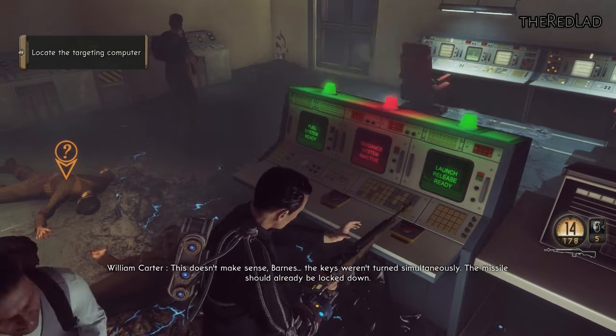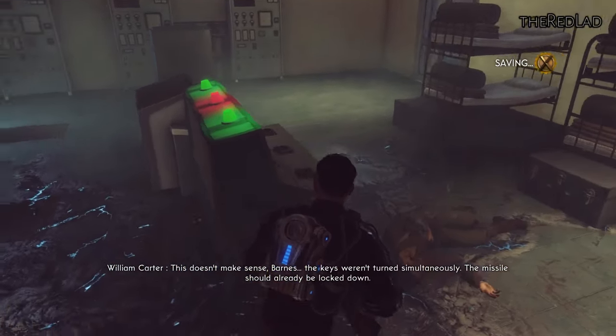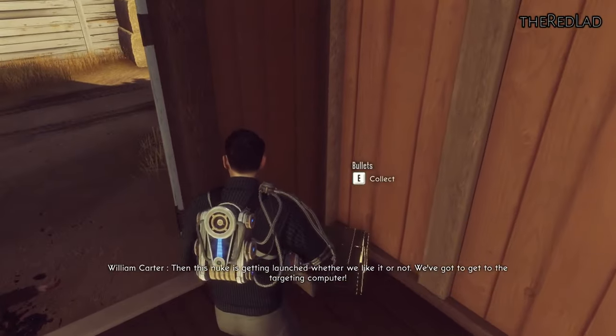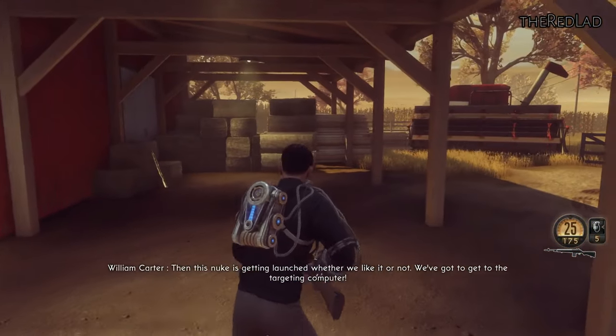This doesn't make sense, Barnes. The keys weren't turned simultaneously. The missile should already be locked down. The outsiders must have bypassed the control somehow. And this nuke is getting launched whether we like it or not. We've got to get to the targeting computer.